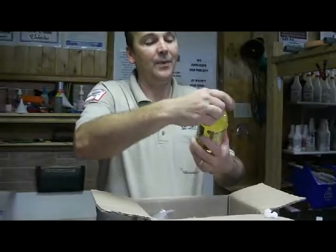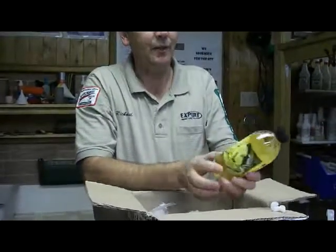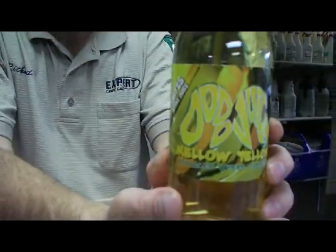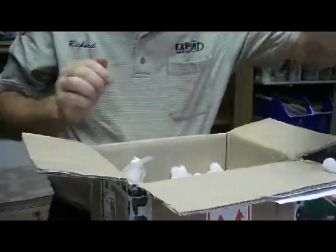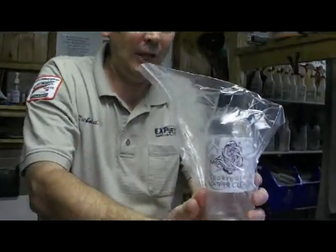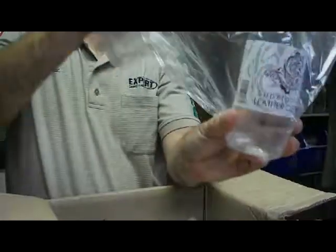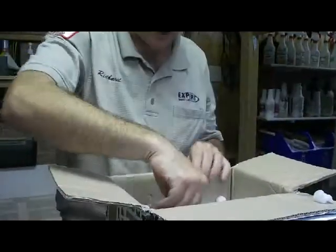Next, we have Dodojuice Mellow Yellow. This is an advanced wheel cleaner. Look at that. And again, you get it in the big jars. Whoa. Okay, now, what's this? Ooh, this is special. Supernatural leather cleaner. This must be really special stuff because they put it in a plastic bag. Contraband. All right, we got to try that.